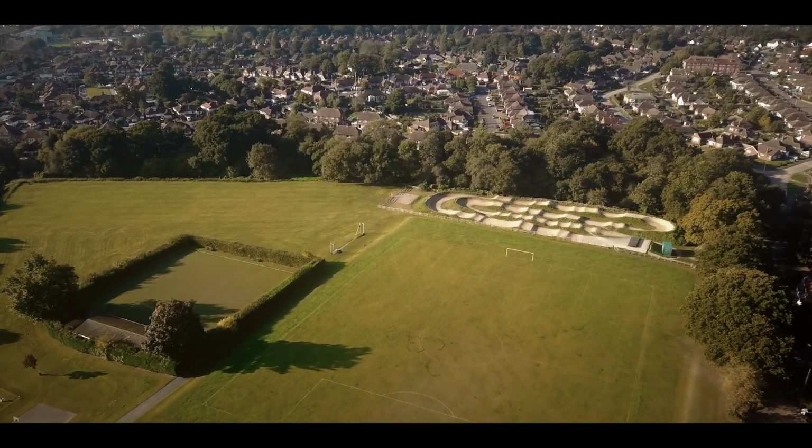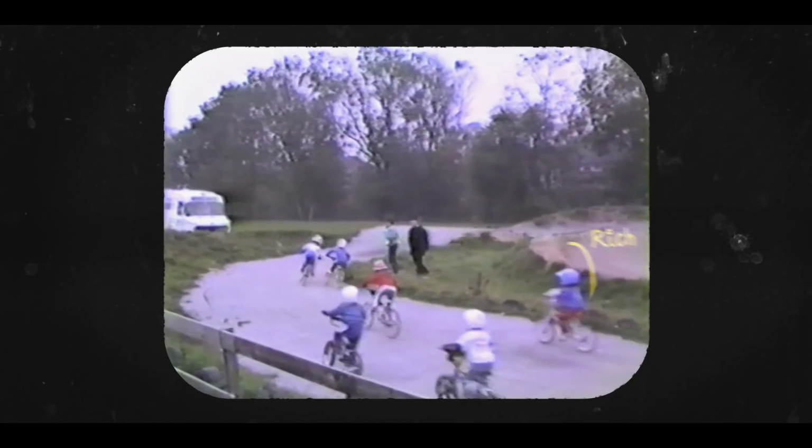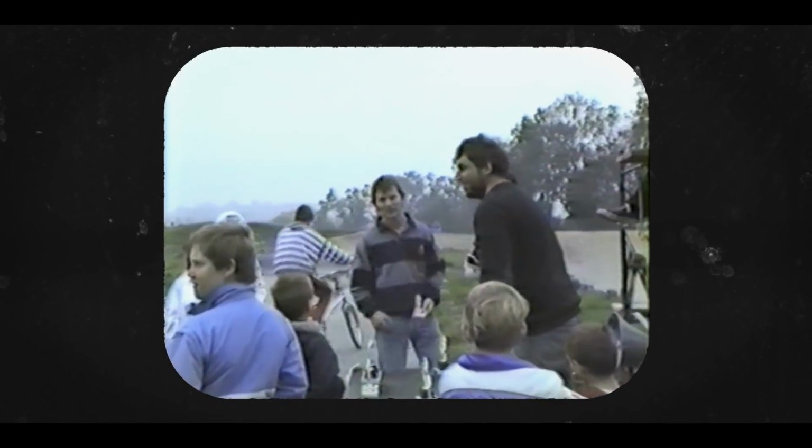First of all, it was just riding over the routes or getting up the tabletop in the middle, because that was like the challenge. And then as time went on, you wanted to jump this jump or you wanted to beat your friend in a race. There was nothing really else to do other than to ride BMX. Starting at that age made us see the world around us differently.